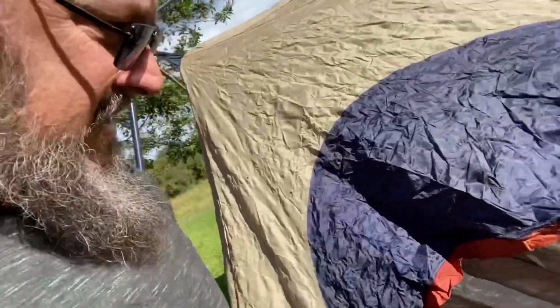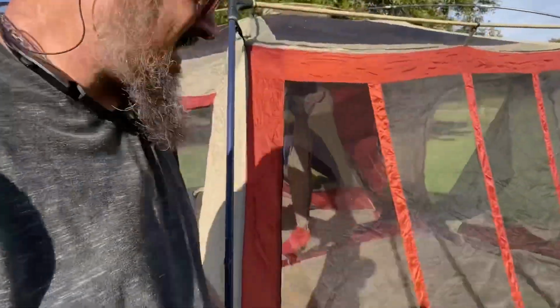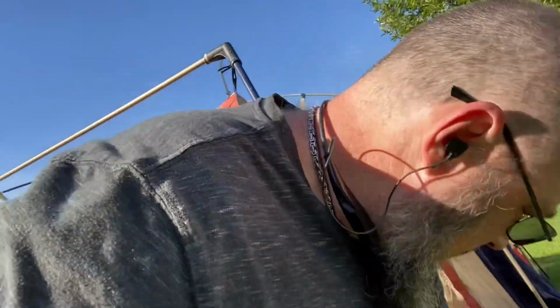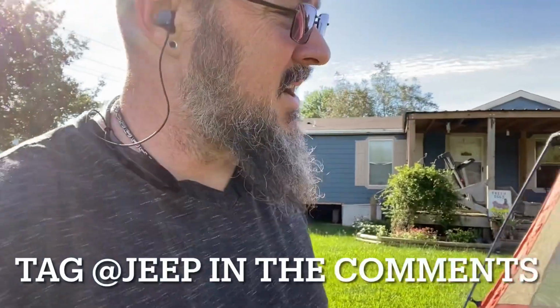And that's basically it to set up this tent. Once you get it set up, it's actually pretty cozy. Like I said, I've had this tent in 50 and 60 mile an hour wind. Never an issue. So here we go. Jeep, you guys make a good product.